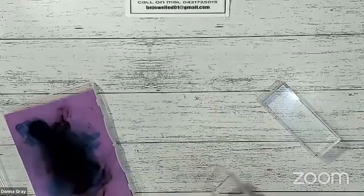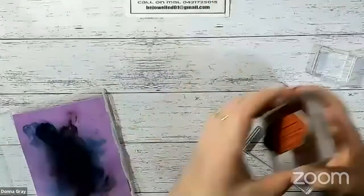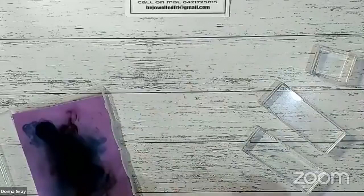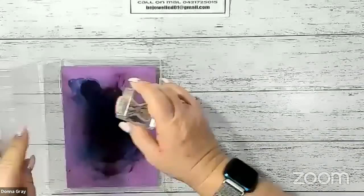So I thought what I might do is show you a quick card using the butterfly set. So it's actually great too. The butterfly set has some dies that you can stamp the butterflies and cut out all of the butterflies, and they all cut out separately. So you'd be able to stamp it and then pop up all the butterflies all at once, which is great. And I think it's great when we can save time by cutting out multiple things at once. It is a very cute stamp set.